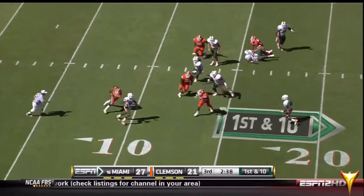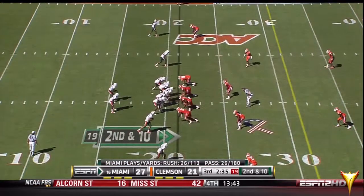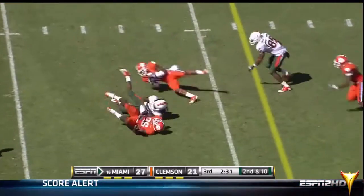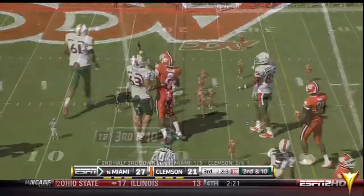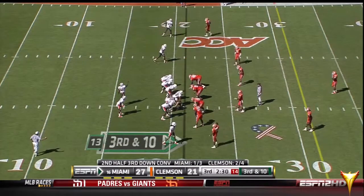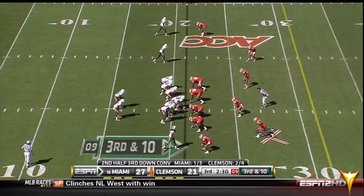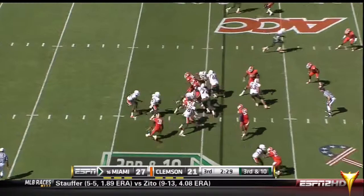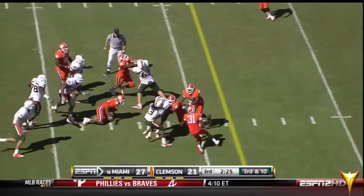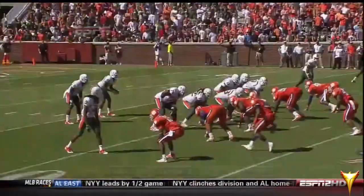Harris facing pressure. Gets rid of it, but Miller could not. Harris finds Benjamin. The ball came out, ruled incomplete. Number 85 lined up in the slot right here. 3 touchdowns today. Not a lot of short ones. Clemson coming after Harris, and they hand it off to Miller. He breaks a tackle. Trying to power to the marker, pushing the pile. Going to be close.